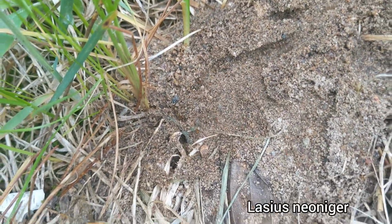Lasius neoniger. Tons of them, in fact. Yeah. I know, it's weird being back here after so long, looking for ants. This place used to be a gold mine. It still kind of is, it appears.